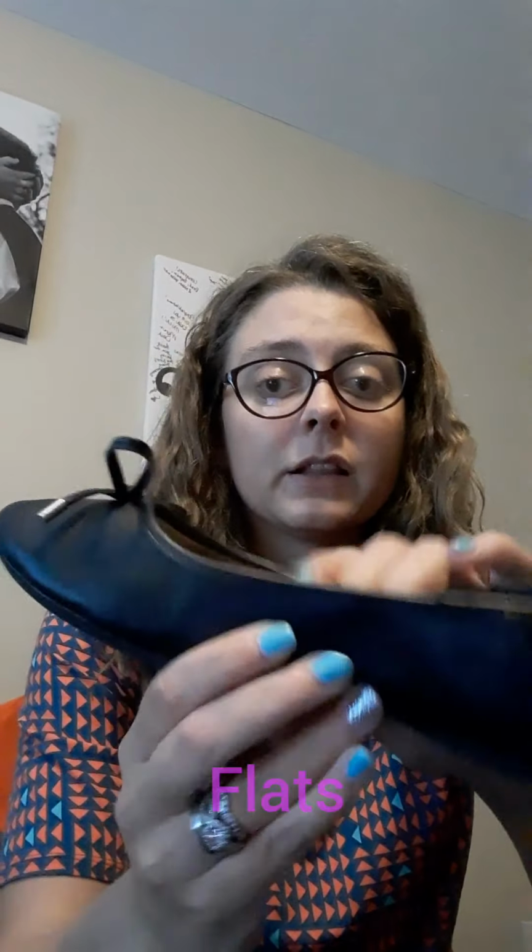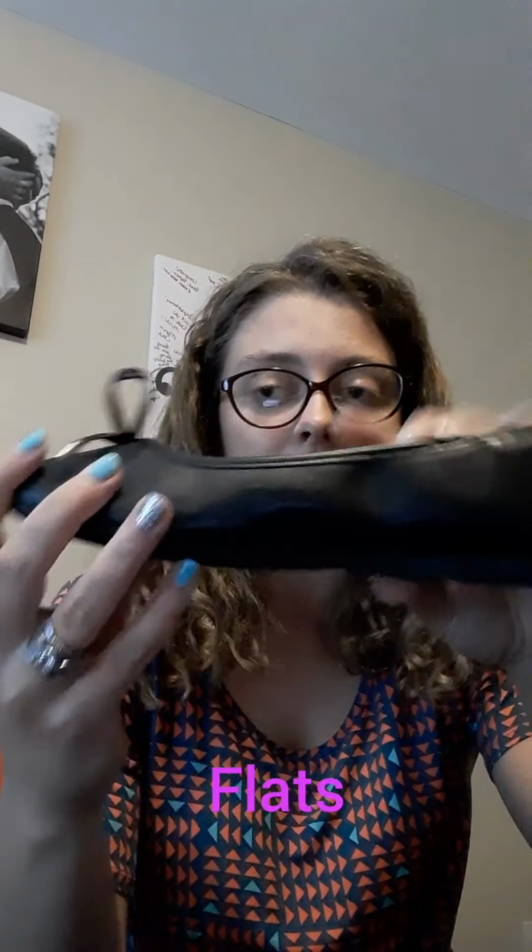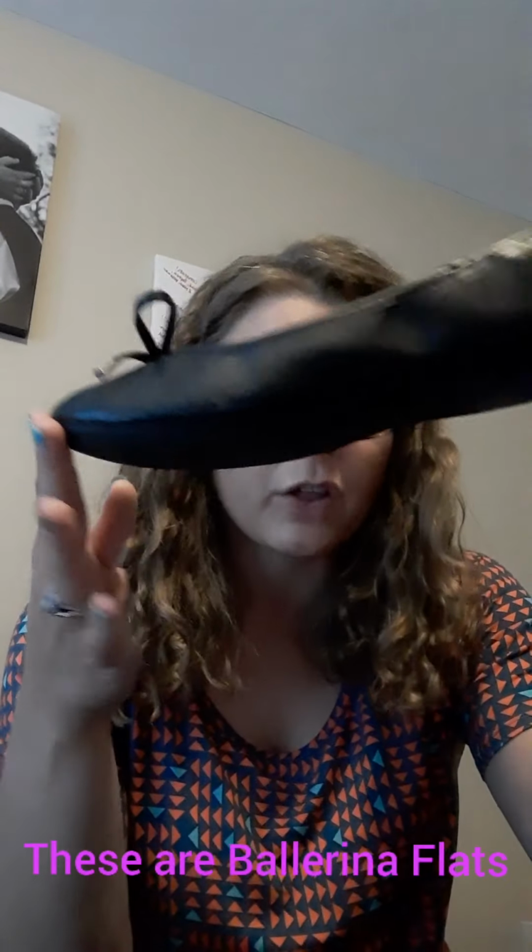Your sole of your shoe or your heel when you're walking, it's going to feel like you are on the ground. Very little sole here actually in these shoes. The ballerina flats specifically do have this little bow to represent ballet slippers. Otherwise, they make pointy toe flats. They make rounded toe flats. They make mesh, jelly flats. There are flats in all different types of designs and especially different colors and patterns.